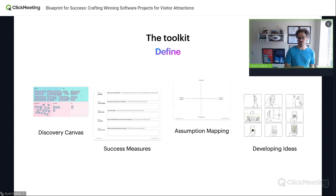Assumption mapping is another really important one that we'll get into in a second, but it's a really important part of the process to make sure that you get everyone in the room and get all of the fears and the worries and the things that might go wrong and the things that are important out of their head and into one place that we can start exploring beyond that.